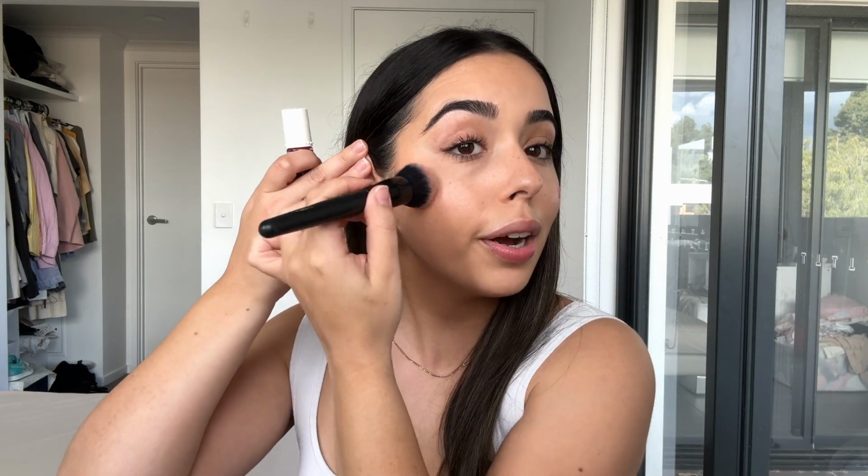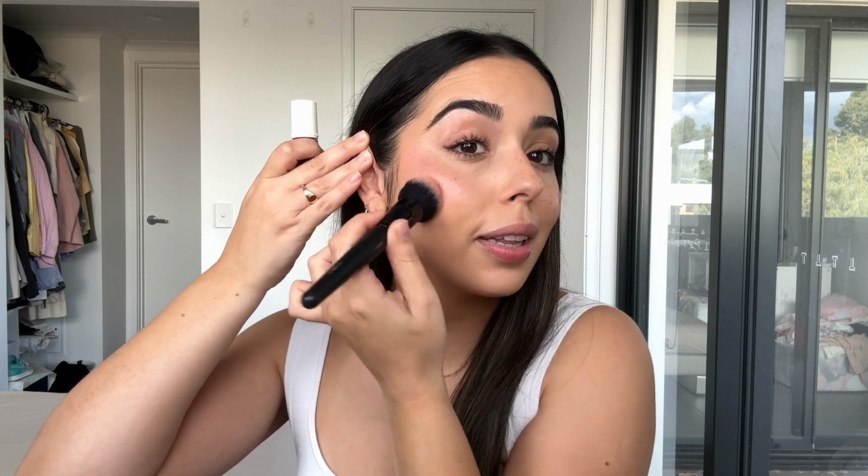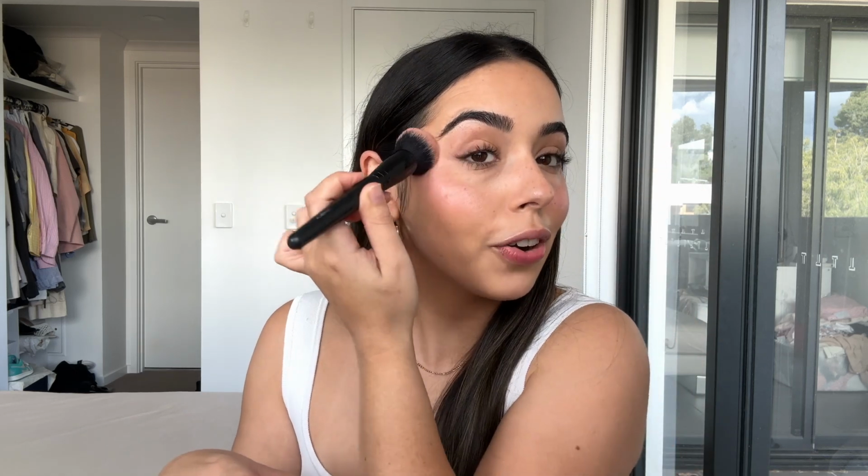So let's go in with the Benefit one first. Honestly, it just looks so freaking good. I'm going in with a buffing brush and starting to buff this into the skin. I feel like you do have to work with this a little bit quickly, just because it is more of a liquidy, running consistency. But as you can see, you don't even need too much, and already that just looks so beautiful.